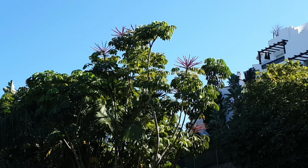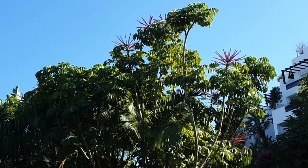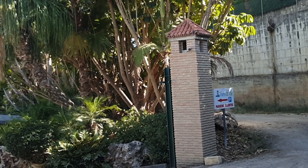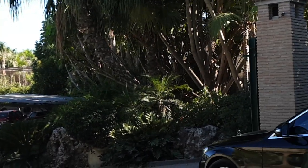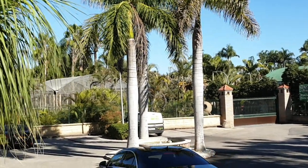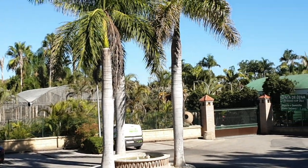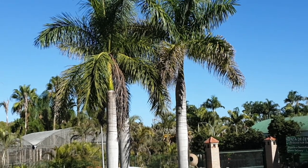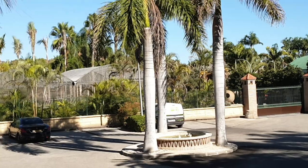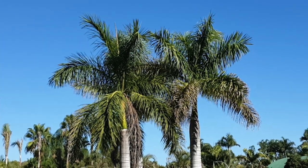Look at those trees. I love those blooms up there. But I also have to be careful because there seems to be a lot of traffic on a day like this. I thought I would leave it to a time of day that actually permits me to be on my own, but I'm not. Look at these beautiful palm trees that greet you right at the entrance. Look at that. Gorgeous.